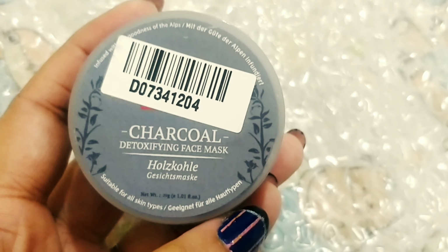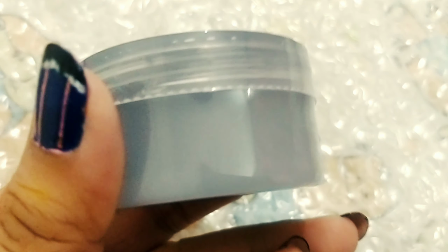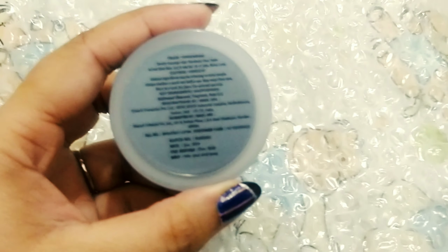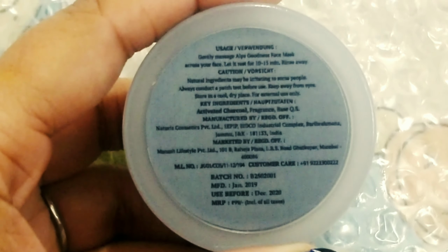So first of all, about packaging. It comes in a glass jar kind of bottle, small in size. It did not have any reaction on my face, but I'll suggest you do a patch test first. It has a very smooth texture and is easy to spread on skin and is easy to remove also.